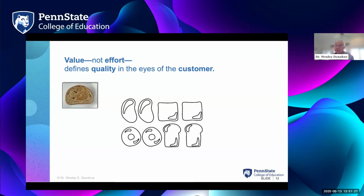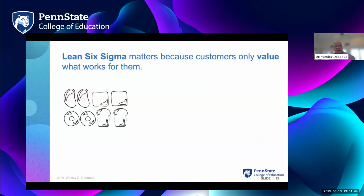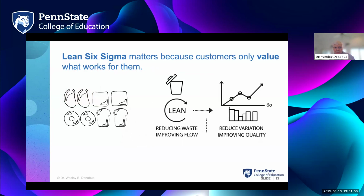What is of value to your customer? Think about what they really value, because value, not effort, defines quality in the eyes of the customer. Everything else is waste. So you start thinking of your customer and your process, and the rest is waste. And Lean Sigma really focuses on the customer and what works for them. And just to differentiate for you, the difference between Lean and Six Sigma.